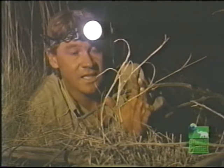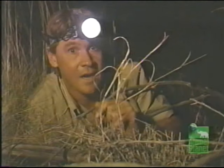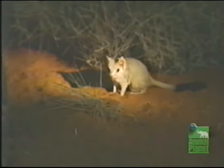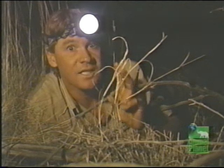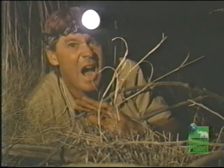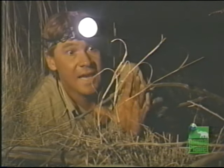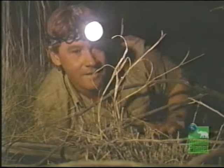Very rarely seen for 2 reasons. One, you can see how quick they are, and it requires a knowledge of how to stalk, how to use your light to be able to see them. But 2, they're endangered. They are in a lot of trouble. We're in one of the few isolated pockets left. That was great.